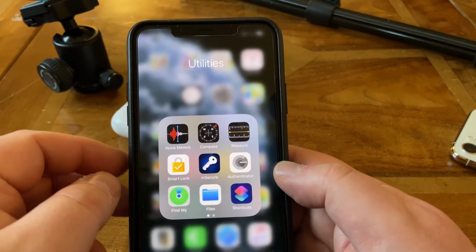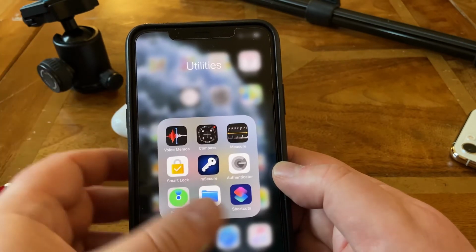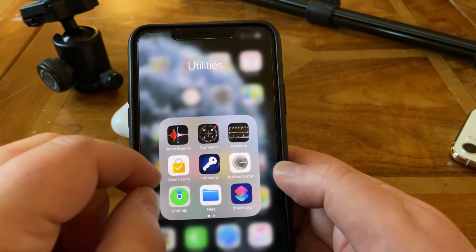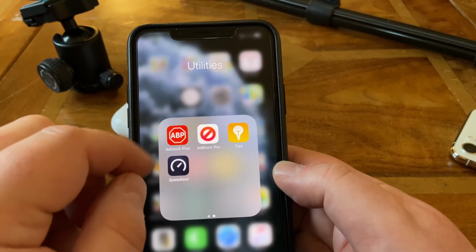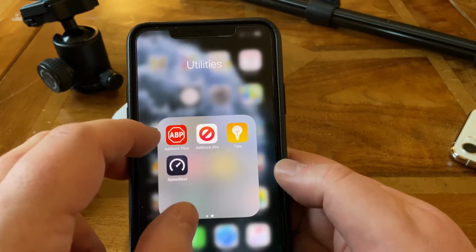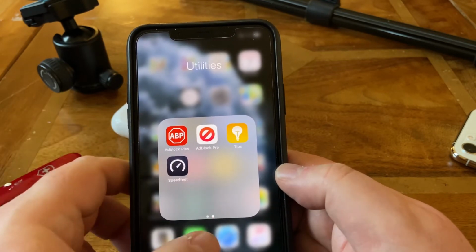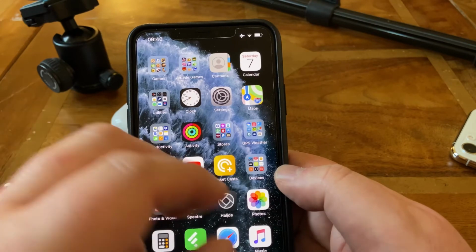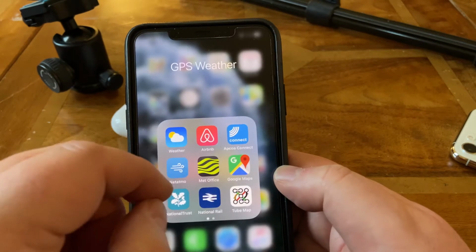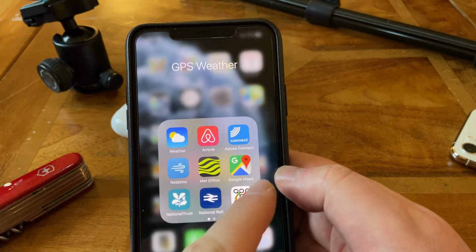In utilities, I have, as you'd expect, voice memos, authenticator apps, Titan key security there for the smart lock, files, some ad blockers, speed tests. To be honest, I use the ad blockers only on a couple of sites that just go overkill with adverts. I don't mind the adverts as long as they're not too heavy-handed. Occasionally I use Apple Maps, so I keep it out there. But if I go into the GPS weather app, I have got Google Maps.